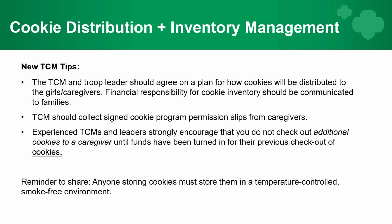Along with making sure that you have a permission form from a parent or caregiver of all girls in your troop participating in the cookie program, experienced TCMs and leaders strongly encourage that you do not check out additional cookies to a caregiver until funds have been turned in for their previous checkout of cookies. Have a conversation with parents and girls about when you expect money to be turned in. It should be on a fairly regular basis, and what the troop process will be in terms of managing inventory so that expectations are clear on both sides.